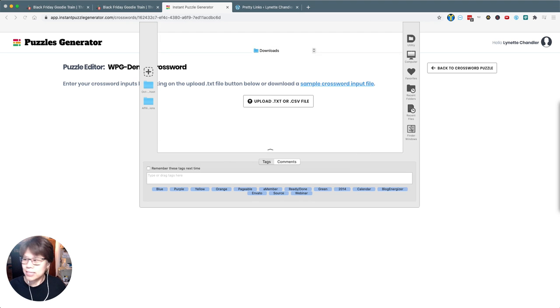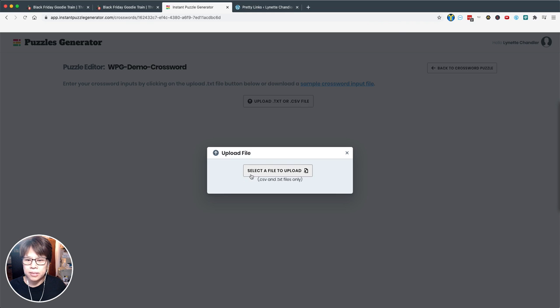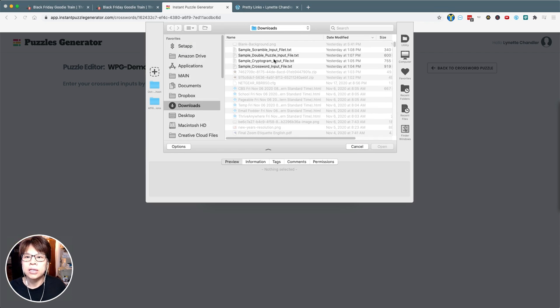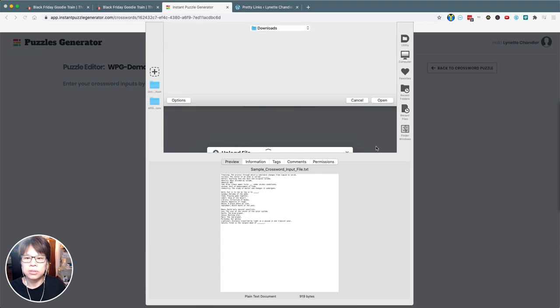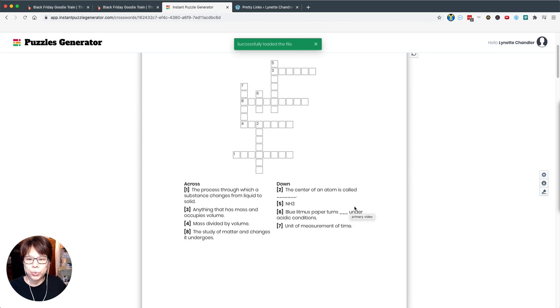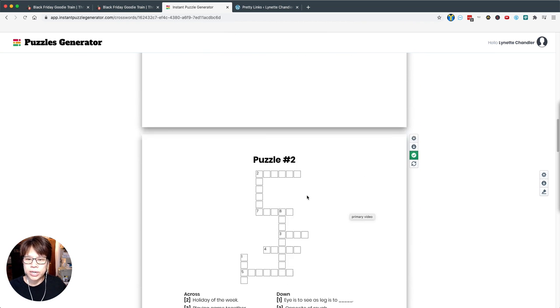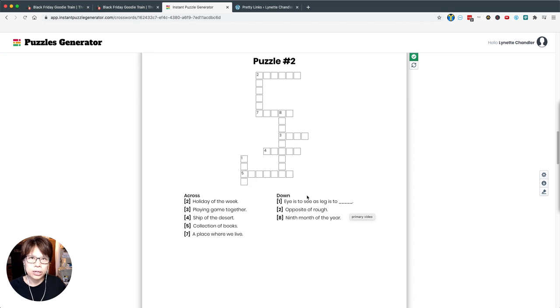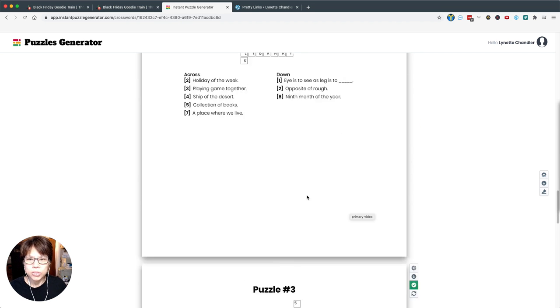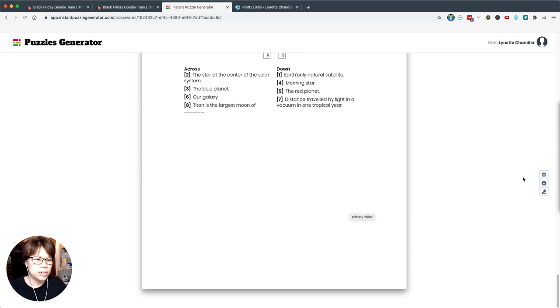I've already downloaded it, so I'm just going to click upload, select file to upload, and let's see here, crossword input. Okay, right there, and instantly it creates this view for me. This is puzzle one, and that's the solution for it, and then puzzle two. So it can create a bunch of different puzzles in one go. And I believe you can export this whole thing as a book in different formats too.